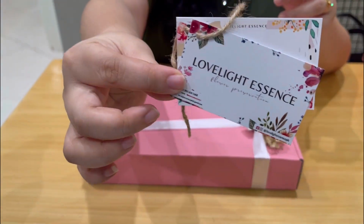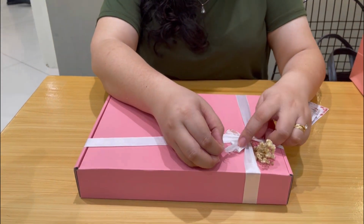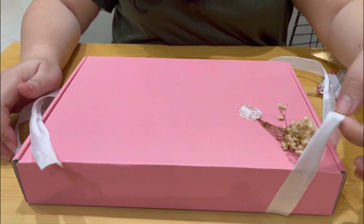We were amazed by their packaging, beyond our expectations. It is very cute and very classy. We love it so much.